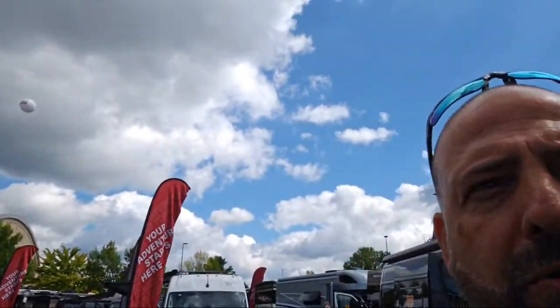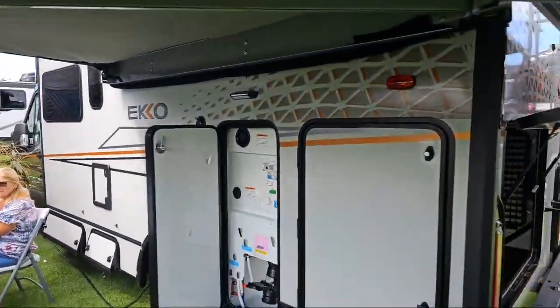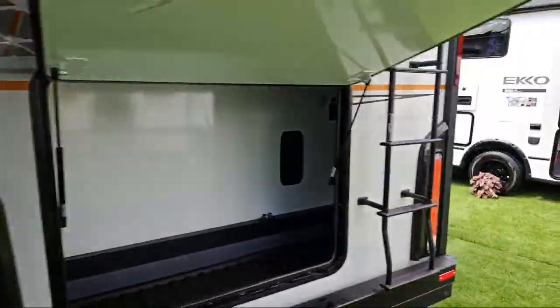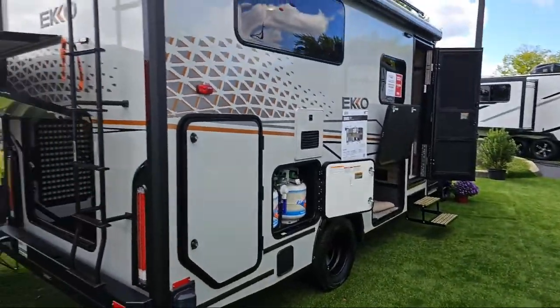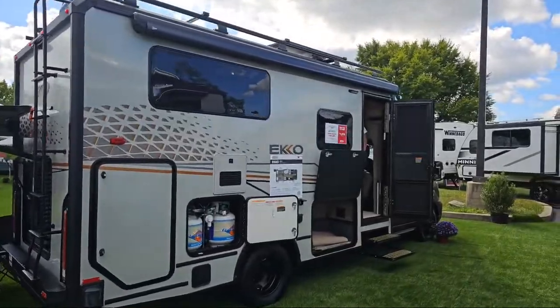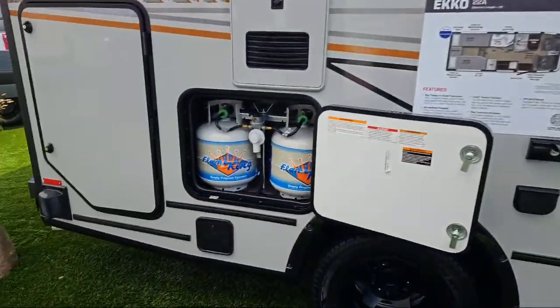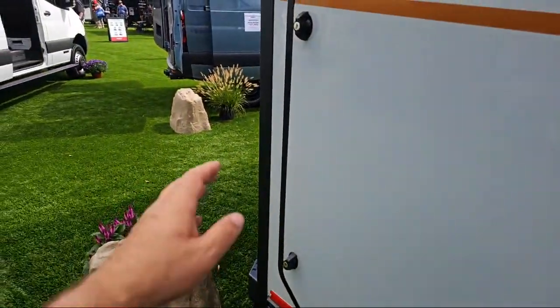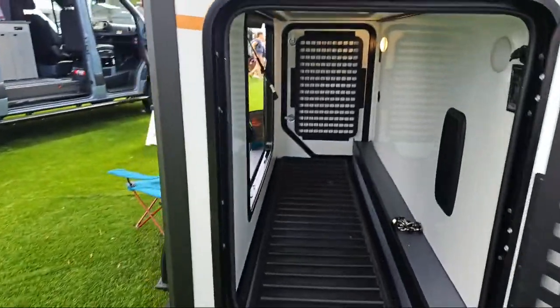As you all know, the Echo is one of the popular Class B Winnebago rigs. It's right here. It's really nice. Walk in it. Lots of storage space outside. Look at this one, all the way through.